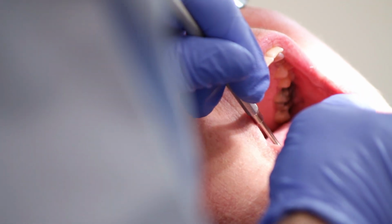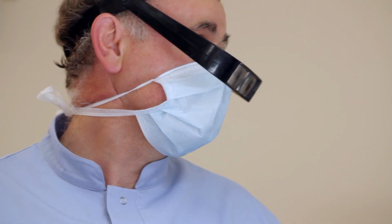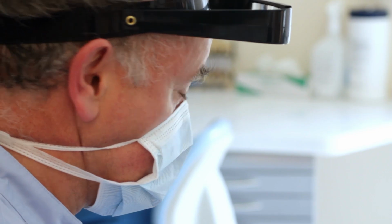Dental hygiene is sometimes an underestimated part of dentistry, but it actually is the most important. If a patient is not cleaning and looking after their mouth well, no matter how good a filling, even an implant, a crown, anything, it is either going to fail or they run the risk of losing their teeth sooner than they should.